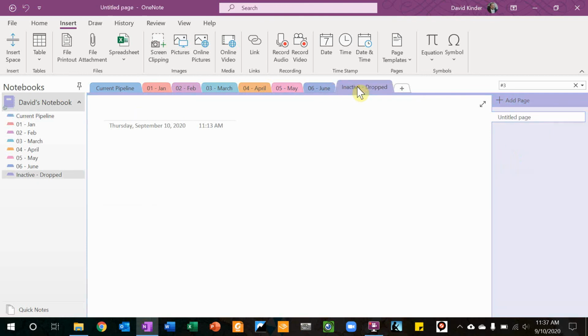There's also the inactive and drop files. And every time that someone just decides not to move forward, you're going to put their file there. And every once in a while, you might be looking for some business, and you might say, you know what, things are kind of dry. I wonder what I've already done in the past that maybe they're ready to move forward now. That would be where you go. So the only thing is, you never want to delete anything out of this. When you create a file, it's done.